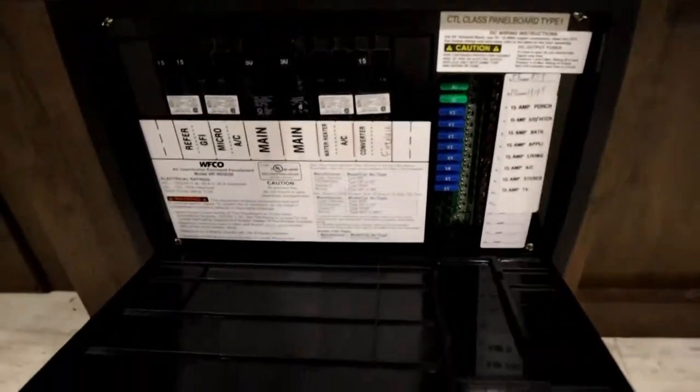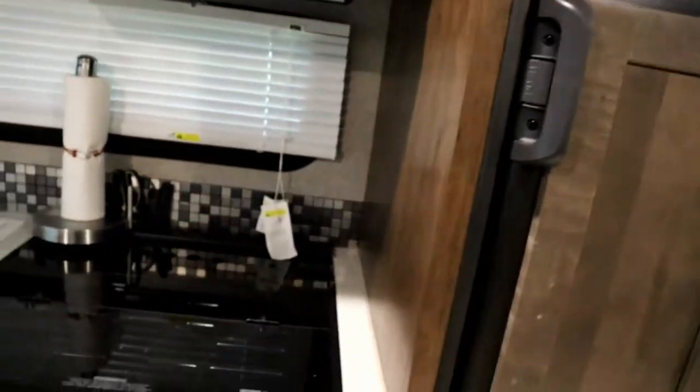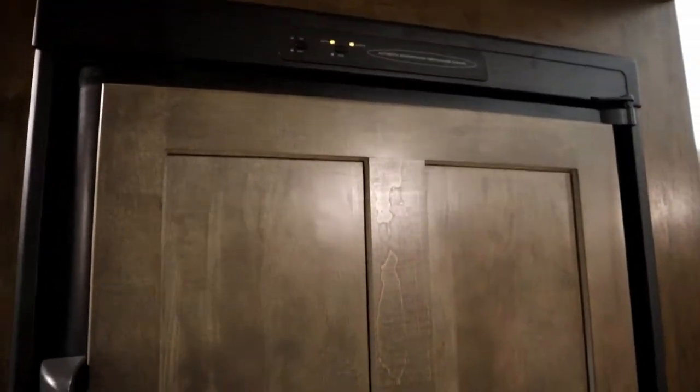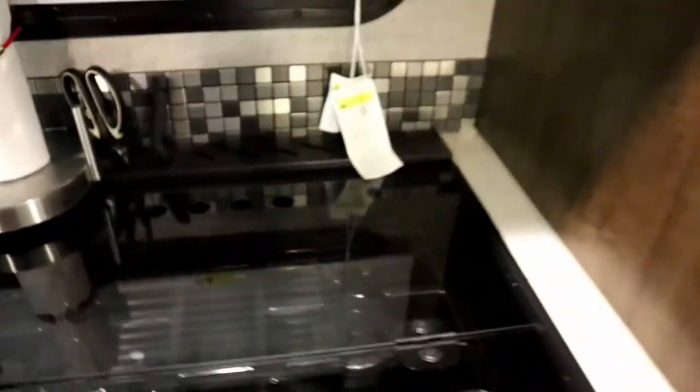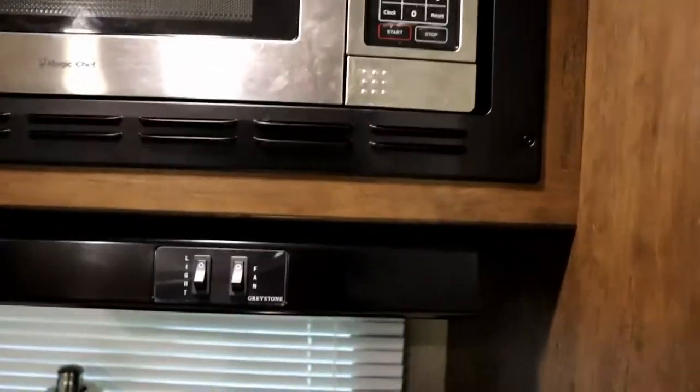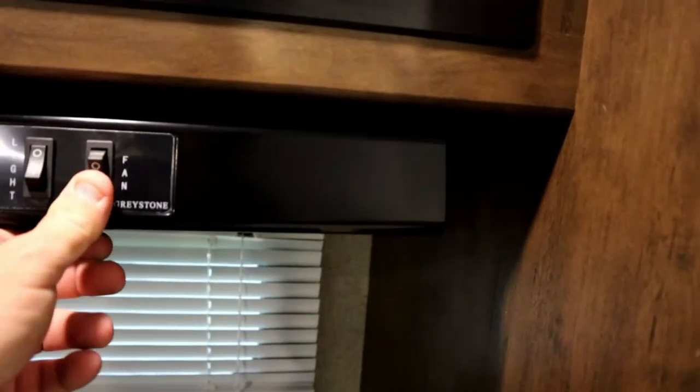You've got your fuse panel. Gas fireplace. Oh, excuse me. This is gas or electric refrigerator. Three burners. Stove. Microwave. Hood fan. And light.